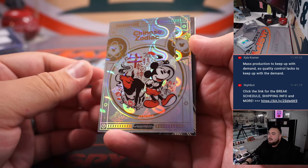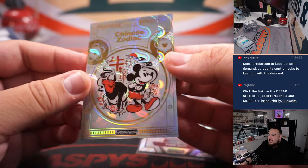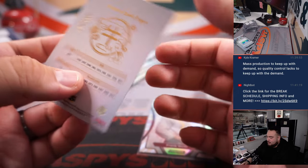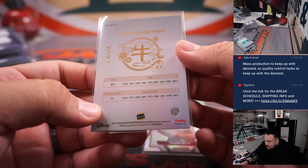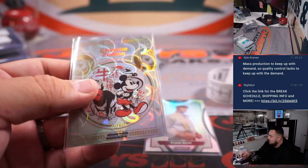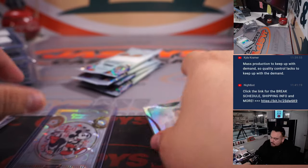Ooh, Chinese Zodiac. These are kind of a little bit trippy cards, of course. I mean, not every part of the world probably believes that 666 is bad juju, but 314 out of 666. And that is a Chinese Zodiac right there. And that's the Year of the Ox, I believe. That's a cool card. There you go, man.